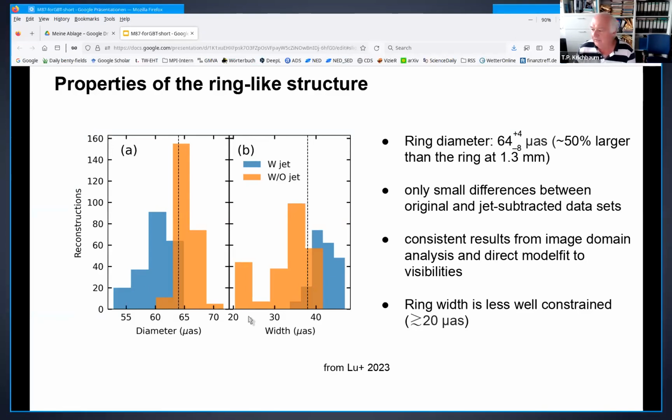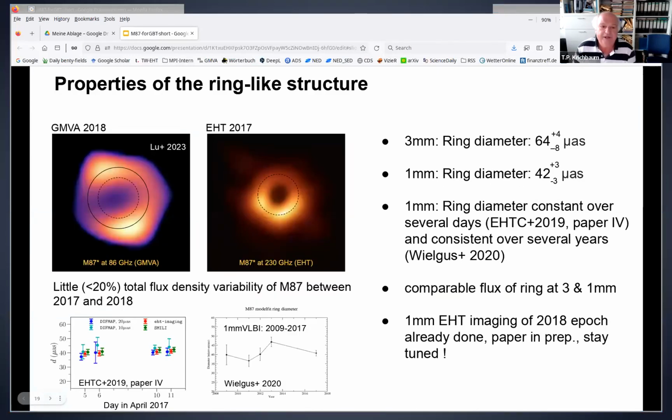Best width which we get is somewhere between 30 and 40 microarc seconds. Now, if we compare the property of the ring, in particular diameter, between the 3 millimeter and the 1 millimeter, the left panel shows with a solid circle the 3 millimeter diameter, and on the right panel a dashed circle shows the diameter at 1 millimeter, and we transfer this dashed circle over here. So this map shows both the 3 millimeter and the 1 millimeter.